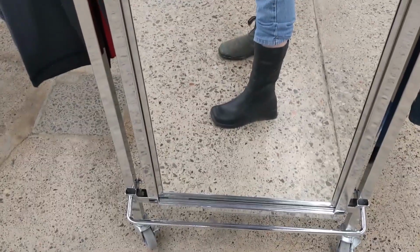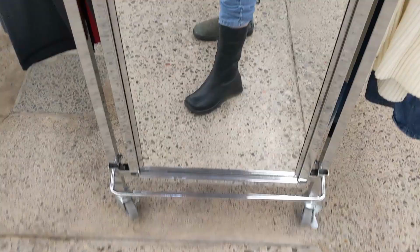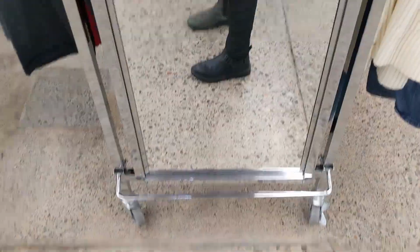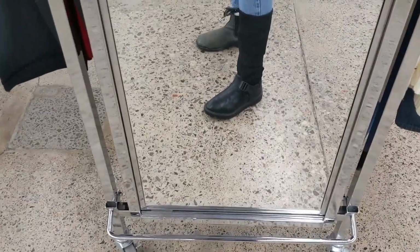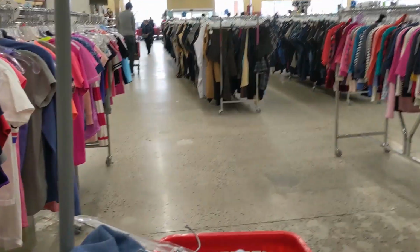I really don't know about these shoes. I feel like it's really hard to tell with these jeans. Okay, these ones are way too small, but I feel like they're pretty sick. Alrighty, I think I'm all ready to check out.